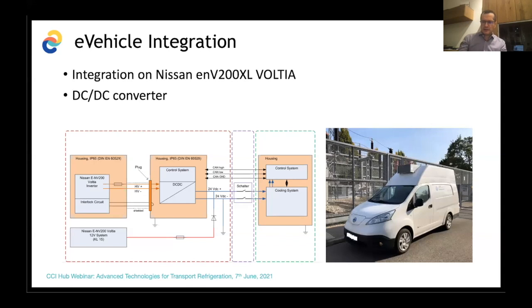Basically out there on the market, a lot of companies are trying to install their units, and they're using their own batteries and offering their own batteries. But as I said before, coming from the user needs, you're maximizing the payload by adding an extra battery just for the refrigeration unit, because the car manufacturers had their own requirements in order to plug the unit into the traction battery of the car.